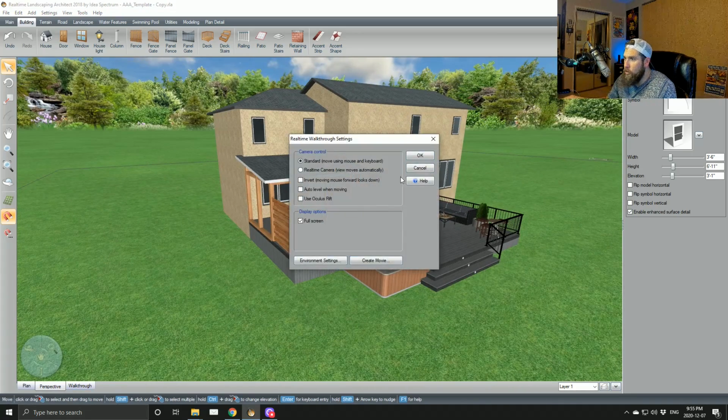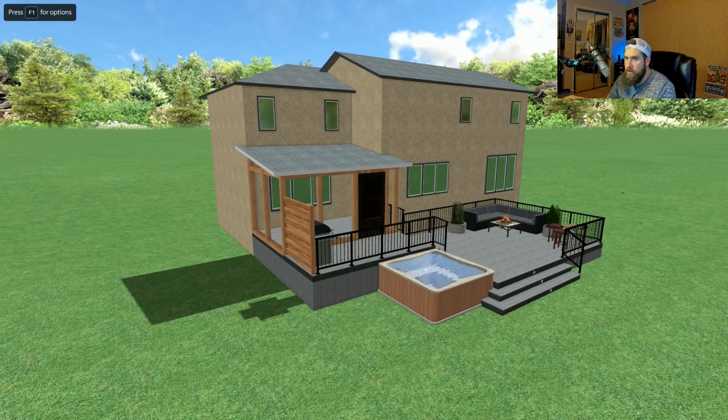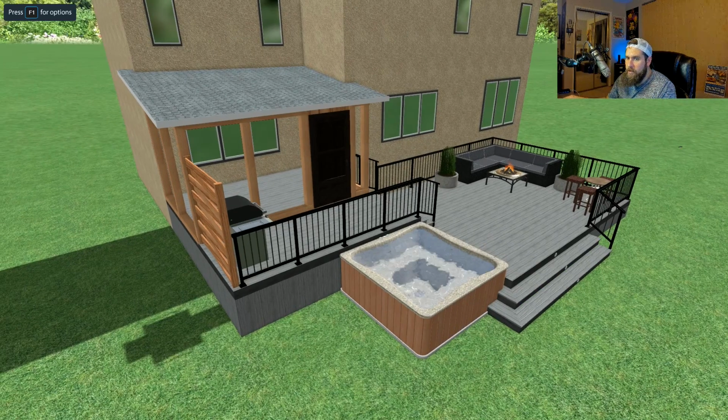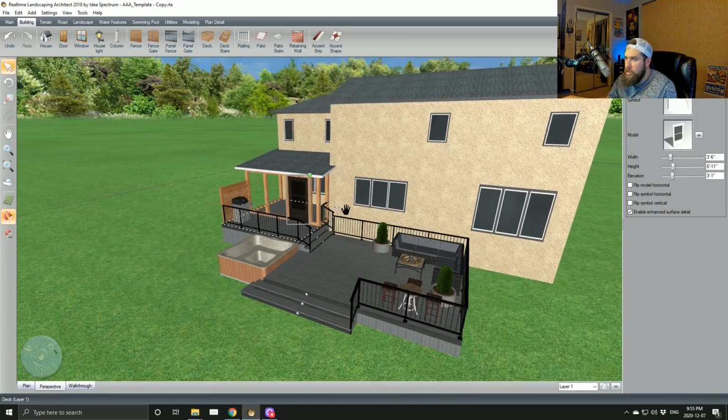We're going to go into the full walkthrough mode quickly, and it's going to get laggy, but let's see if we can make it work. It's too laggy, I think. So I'm going to just get out of that. But anyway, that's building a screen room.